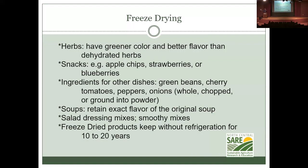Freeze drying is a process that we got started on with a SARE grant. And to be honest, we didn't even know what freeze drying was. We were putting this grant together. Amy was with me, your former employer. And I had heard about it, but I didn't really know what it was. And we have since fallen in love with the freeze dryer.